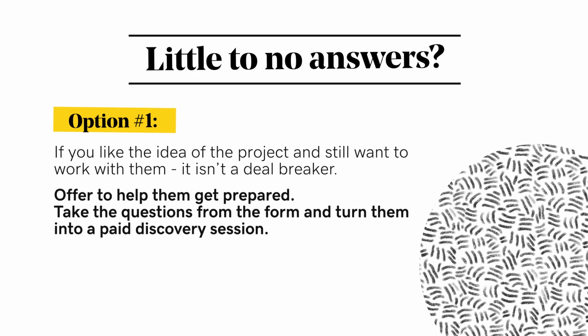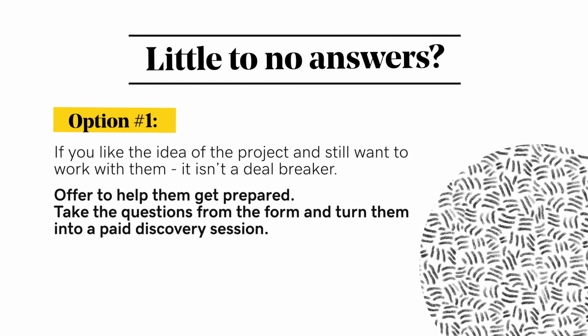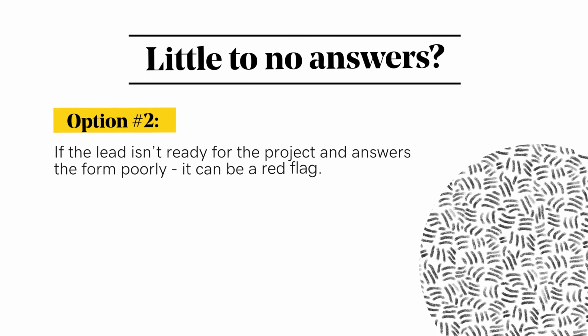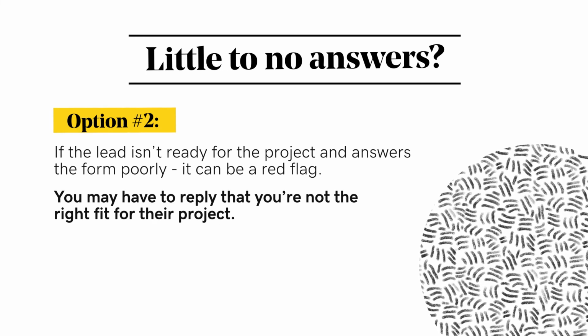Take the questions from the form and turn them into a paid discovery session where you do the research for them. You can budget in a longer call with some research on your end and ask more questions to help them define what they need. If getting to the next level is important to them, they won't mind paying an expert to help them explore what that looks like. On the other hand, if the lead isn't someone ready for the project and answers poorly on the form, this can be a red flag. You may have to reply that you're not the right fit for their project.